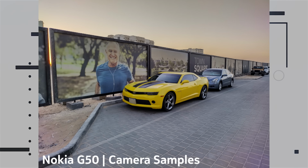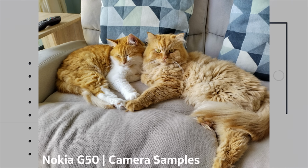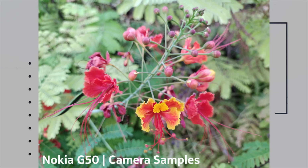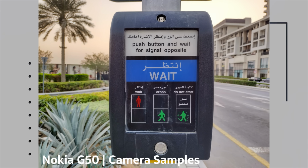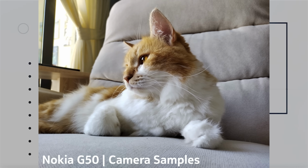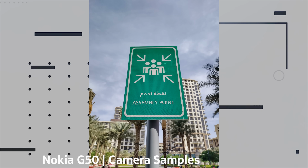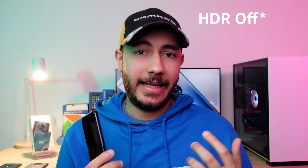And I'm happy to say that it actually managed to exceed my expectations, especially when taking the price point into consideration. It captures images that are bright and punchy with a strong HDR effect by default, meaning that the images will look satisfying to most people. And even the sharpness and the resolve details is also decent. If you're looking for a more authentic experience, then switching HDR off definitely helps a bit.